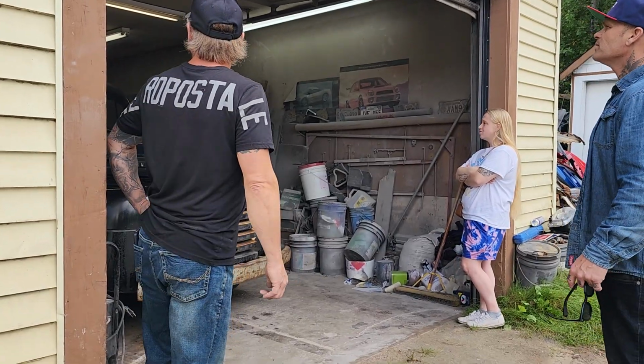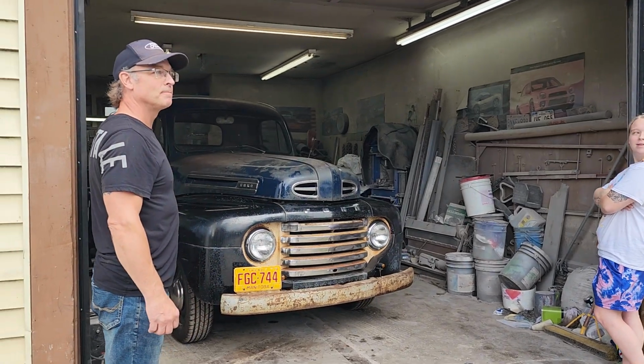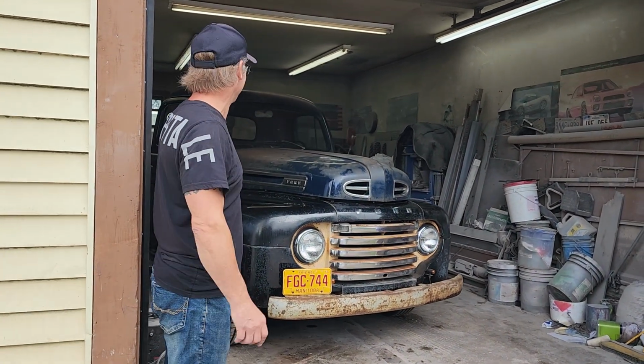Did it have something on the roof? Nope. Have lights or anything on it? Nope. Oh, those are probably leaves you see up there. Oh, okay. Yeah, it was sitting right here.